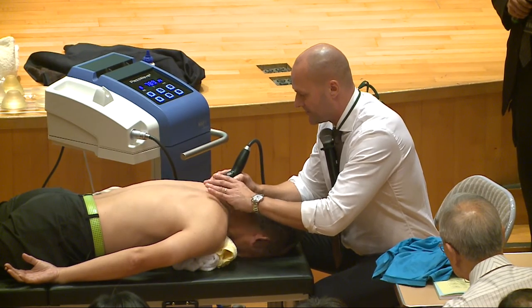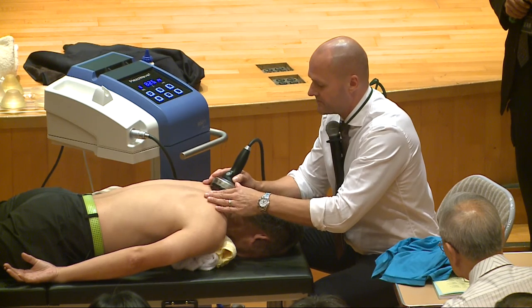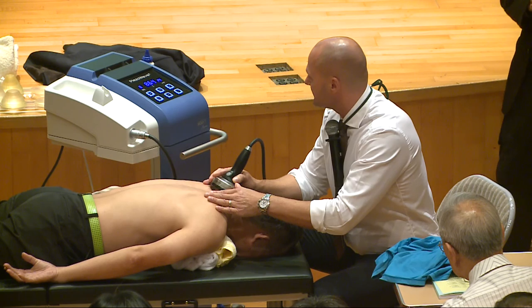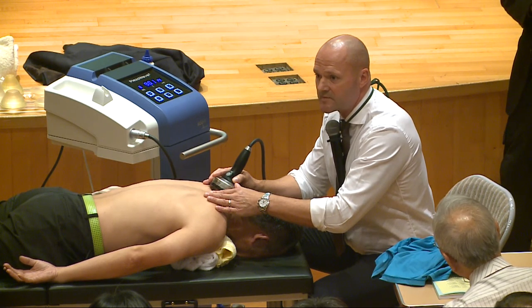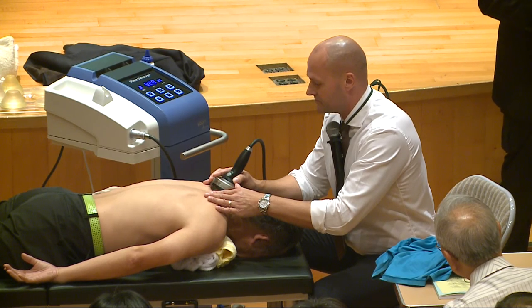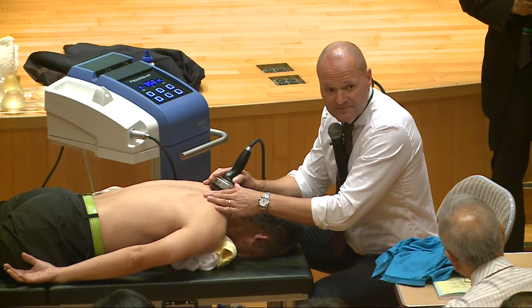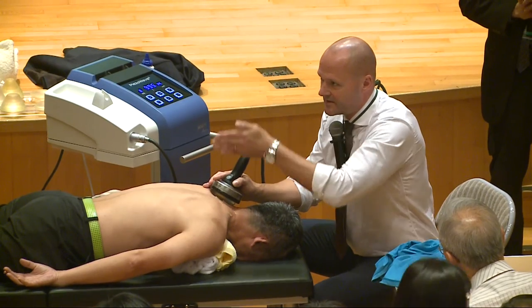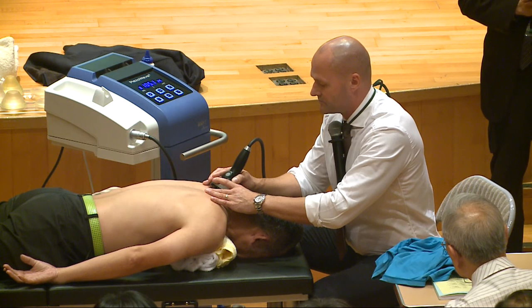Nothing? Okay. Then I'm going to angulate it more centrally down to get the facet joint. How much pain? Six. And I stay on the spot for at least 300 shots or until the pain dissipates. Facet joint now, and the deep muscles. So I angle it 45 degrees and 90 degrees.